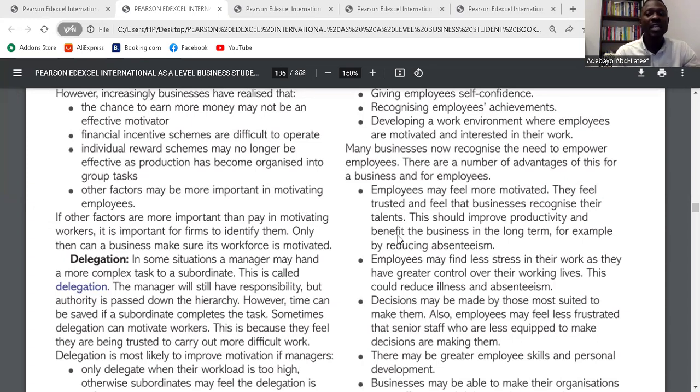Employees may find less stress in their work as they have greater control over their working lives. This could reduce illness and absenteeism. So when you empower them, you give them confidence, you give them self-esteem. So they wouldn't feel stressed. They will be happy. They will be willing to do every other thing. So you won't see them wanting to leave. They will be stuck with the company. So they won't be absent.